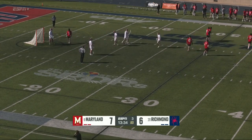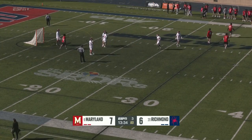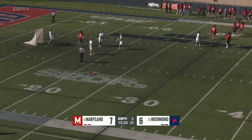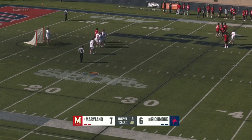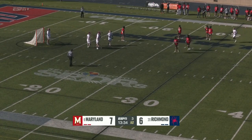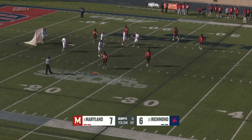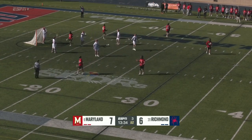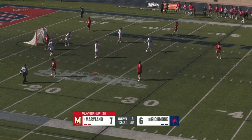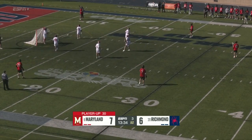And Dan Chamati had walked out there for a minute. The Richmond sideline had moved forward a bit. We'll see if we can sort this out. Offsides. Offsides, Richmond. So that took place before Maryland had a chance to really get that last shot opportunity there, which would have given them a goal. So it's 7-6. And Maryland will have a 30-second man advantage here. Yeah, Maryland again starts in this open on extra man.